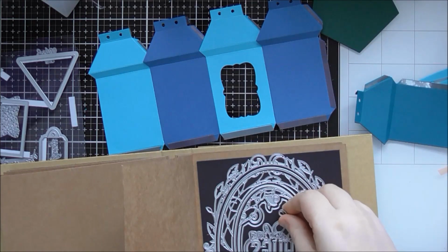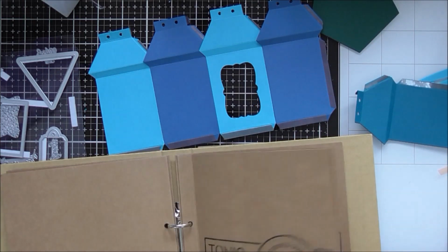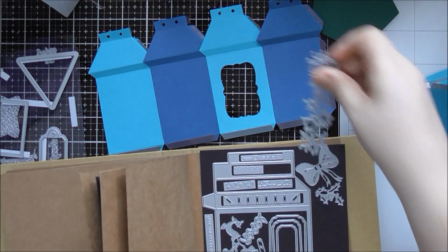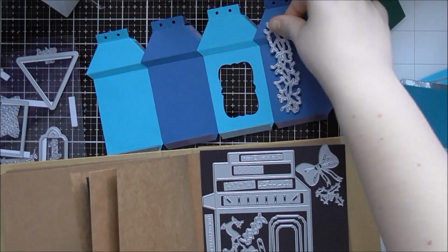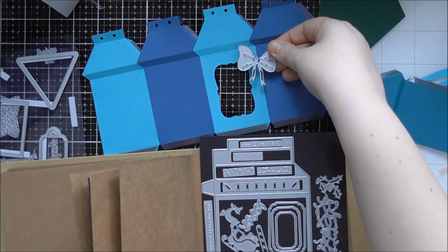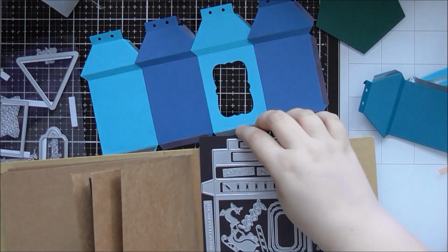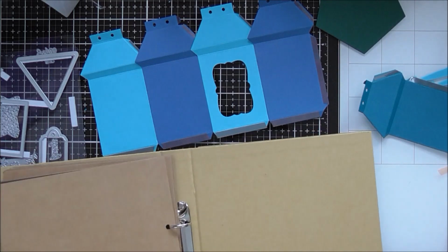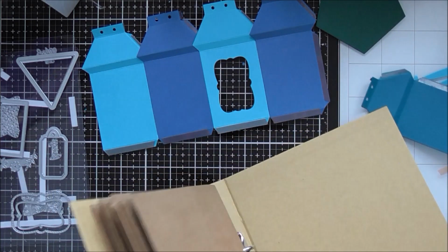So really do go back and have a look at your previous kits and other Tonic die sets. I mean, even this from the Shadow Box die set, you could have some of that mistletoe on it, or this bow as well. That would look gorgeous on this lantern. So there really are loads of different bits and pieces that you can bring into this die set, you know, that will work nicely together with it.